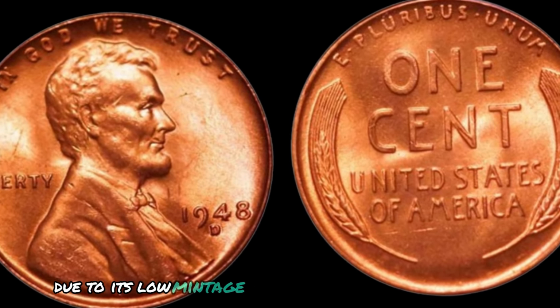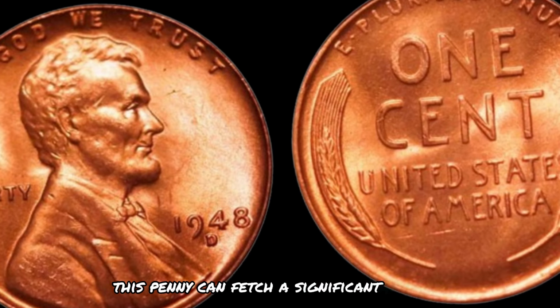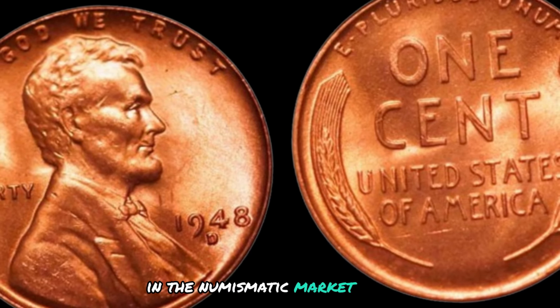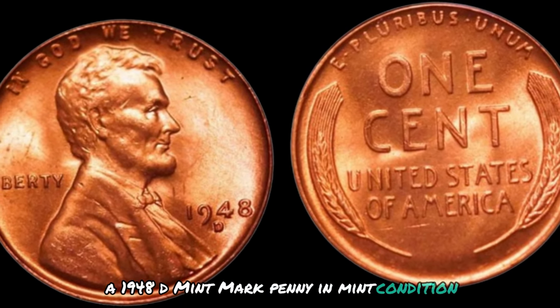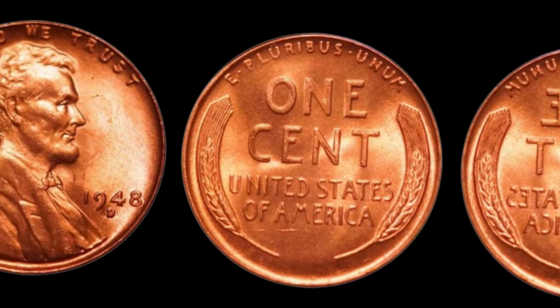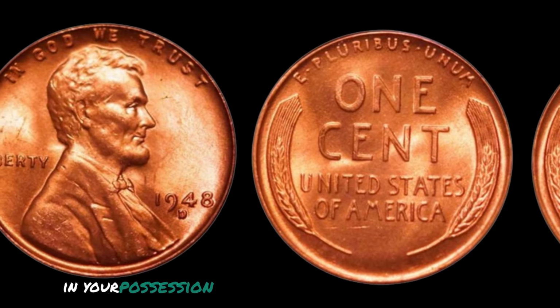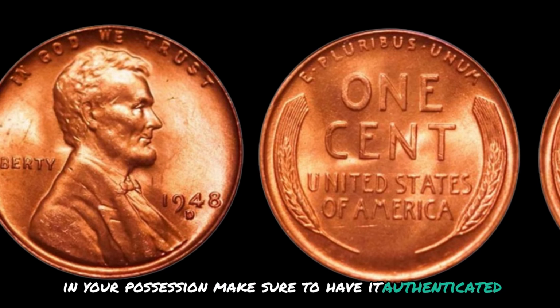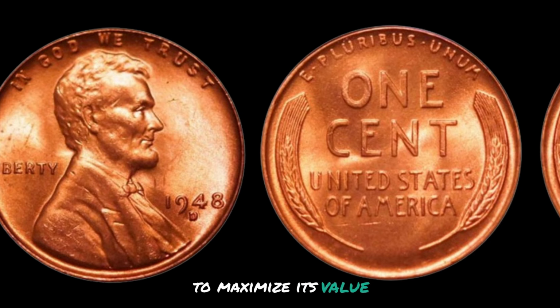Due to its low mintage and high demand from collectors, this penny can fetch a significant amount in the numismatic market. In fact, a 1948 D Mint Mark penny in mint condition can be valued at an impressive $1,374,660. If you're lucky enough to have one of these rare gems in your possession, make sure to have it authenticated and graded by a reputable coin grading service to maximize its value.